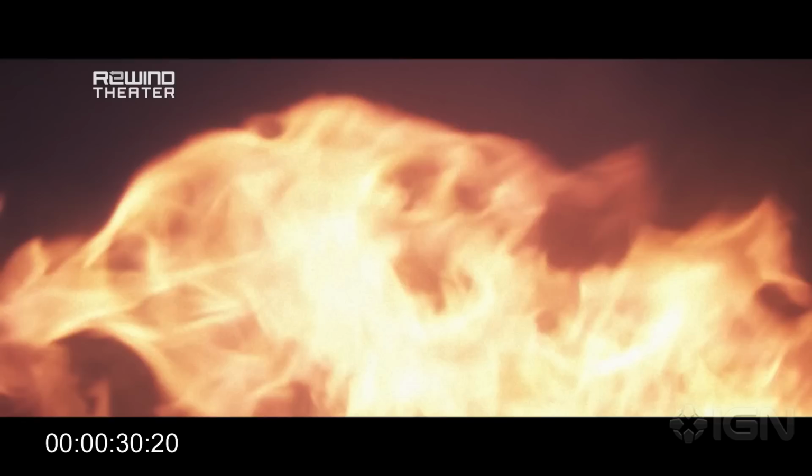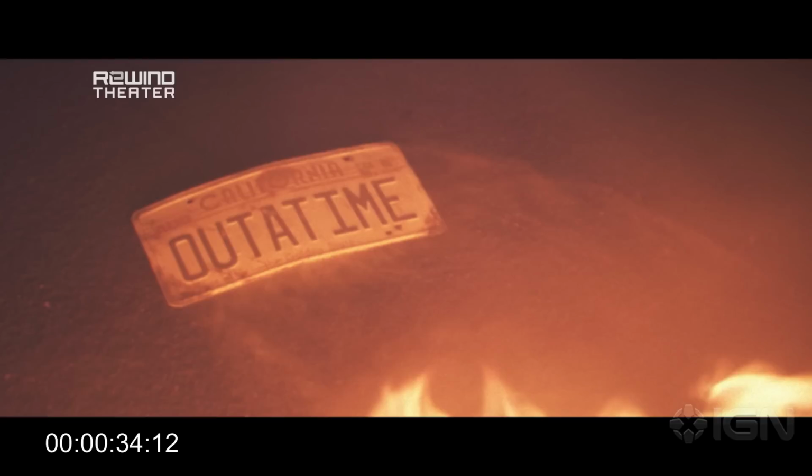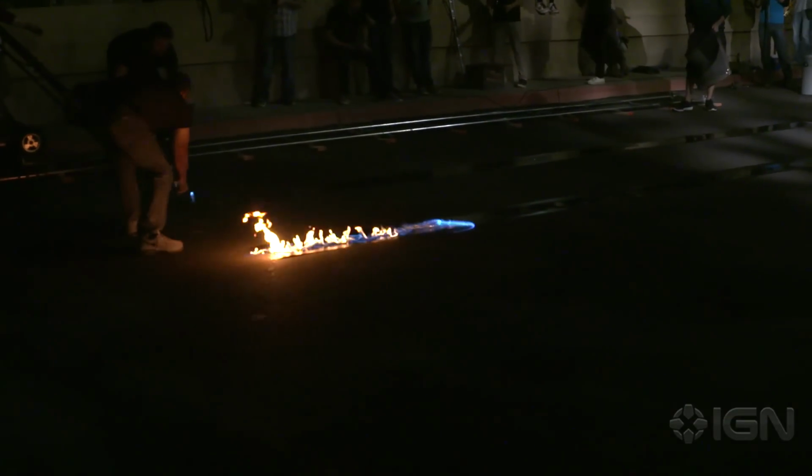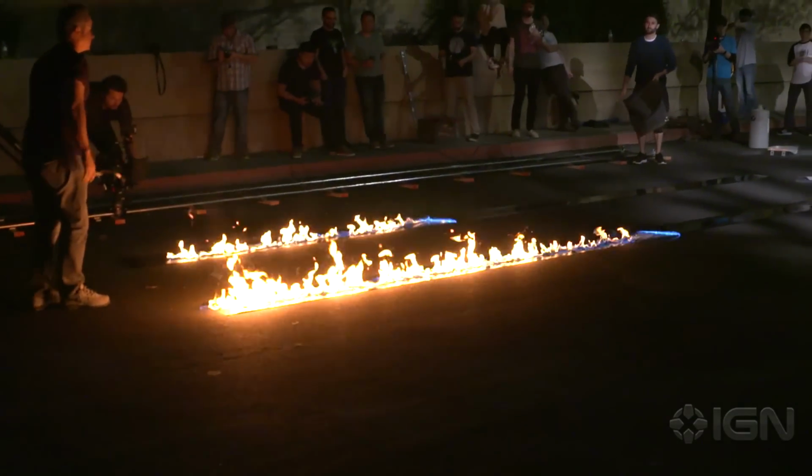And so this is real fire. We had a pyrotechnics expert out there on set who helped us create the size and the color and the duration of the fire, and it was actually really quite an experience.